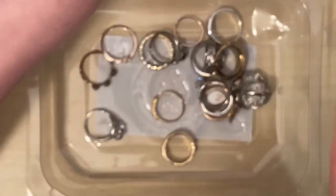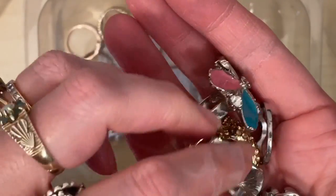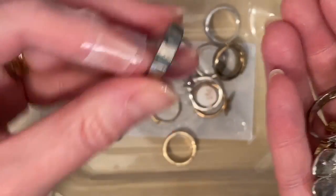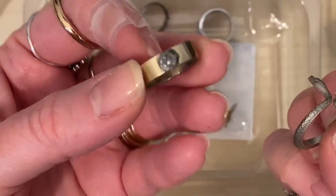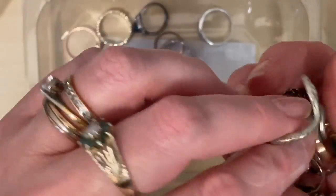That one's just a shank. It's another one to match that one. That's just a shank as well, as is that one. These are all costumes so far. We've got a snake.